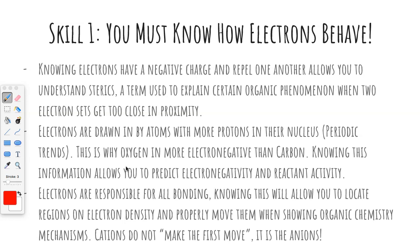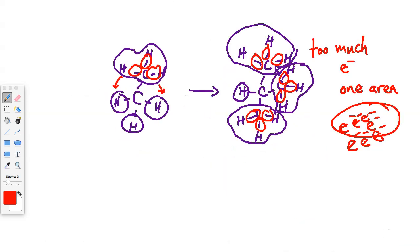Okay, there is a very important point at the very end of this slide. Cations do not make the first move. It is the anions that do so. And what that means is that anytime I have something with a positive charge and something with a negative charge, and you can apply this to partial positive and partial negative, so meaning, we saw examples where here's partial negative and that's a delta plus. Same thing applies here. Anytime that you do this, the electrons make the move to the lack of electrons. This is the way you go.